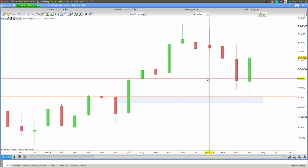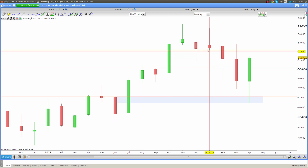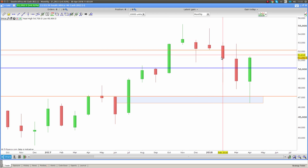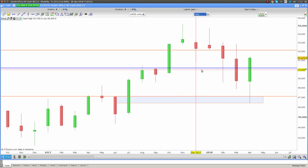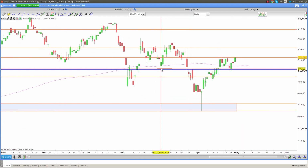Okay, and there aren't any other monthly, well, there's one there, which we can actually have a look at as well. So there's a monthly breakout there, okay? So when did we retest? We retested in March. So let's have a look. If we come to the daily, you will see in March, here we come, we tested it.